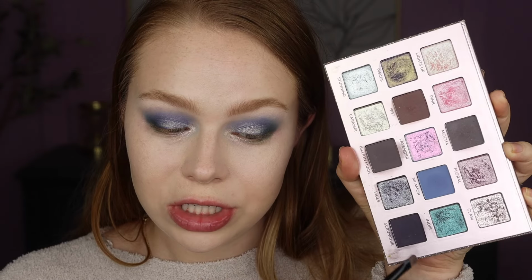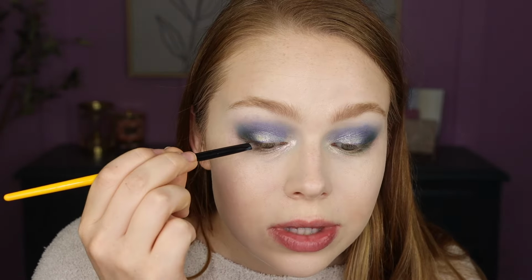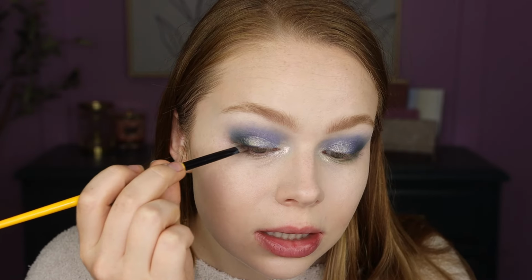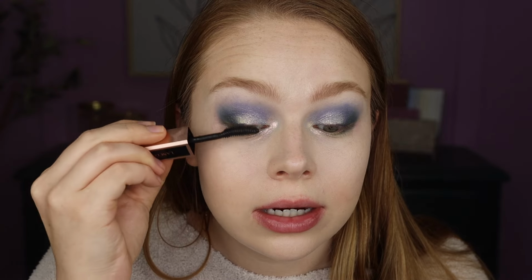I go into Scrunchie now to add some depth to the lash line. I also think Scrunchie would be really pretty on the outer corner of this look as well if you wanted to make it even more smoky. And then just throwing on some mascara. To complete this look, I'm going to go into Mishka this time. I got my hair stuck to it.